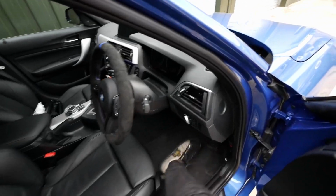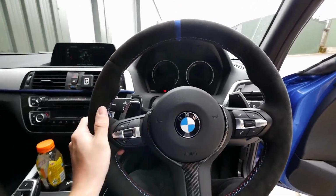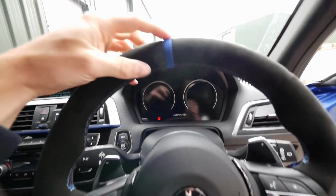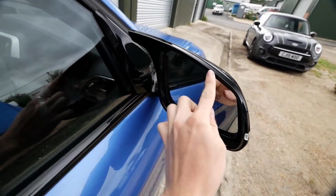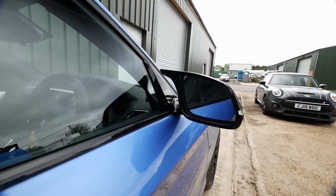So let's hop in then. How good is this? Oh my days. I wish you could understand how amazing this wheel is to feel now. Obviously being Alcantara all the way around, including the 12 o'clock marker. Oh, it's so nice. Honestly, to be fair, on the back, it actually makes the biggest difference because you could still see the outline of the original mirror, whereas this is a whole different unit. So cool. And actually a nice little surprise.